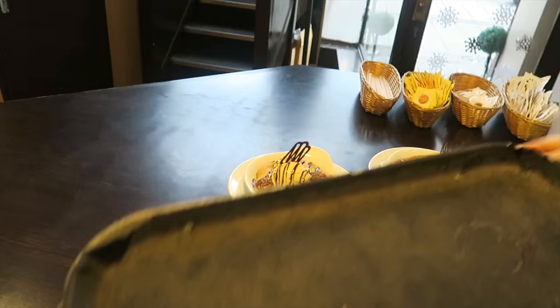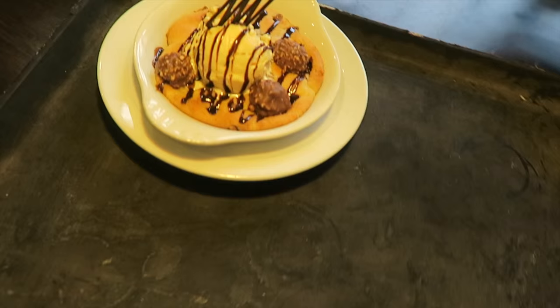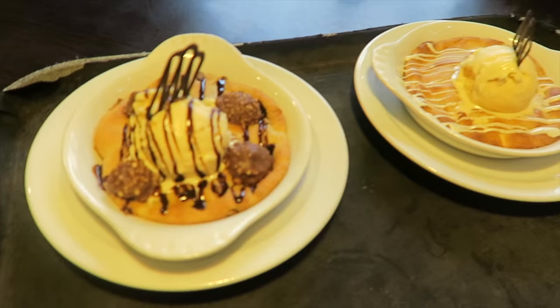So these are the first finished desserts. White chocolate and Ferrero Rocher cookie dough. They look amazing and they smell even better.